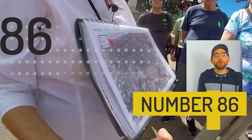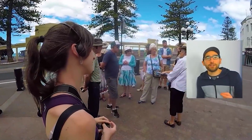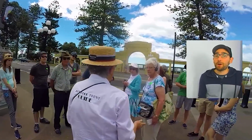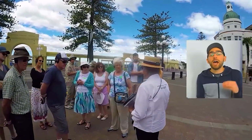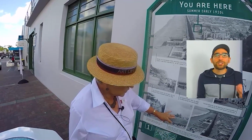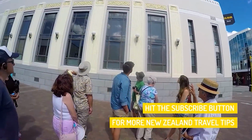Number 86 is brought to you by a massive earthquake, and no, I am not talking about Christchurch. In 1931, the city of Napier was devastated by a massive fire that was caused by a massive earthquake, and they had to rebuild the whole town, and they decided to do so in an Art Deco style. Well, you can do a tour and check out the massive amount of stunning architecture around the city.